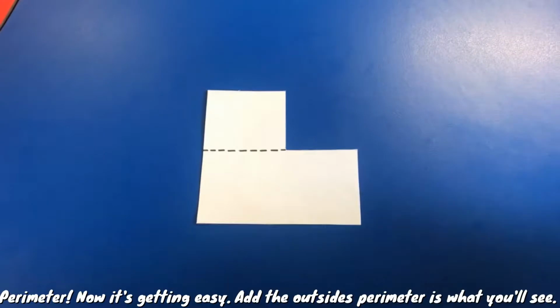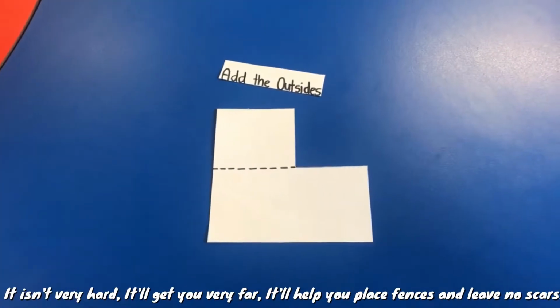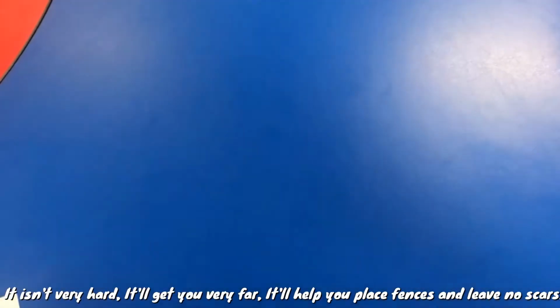Moving on, perimeter. Now it's getting easy. At the outside, perimeter is what you'll see. It isn't very hard, it will get you very far. It'll help you place fences and leave no scars.